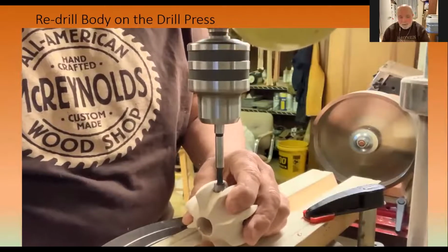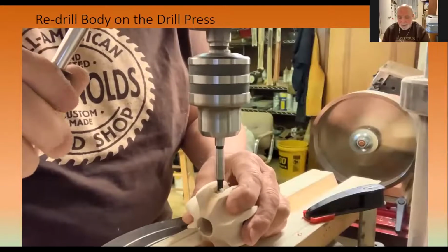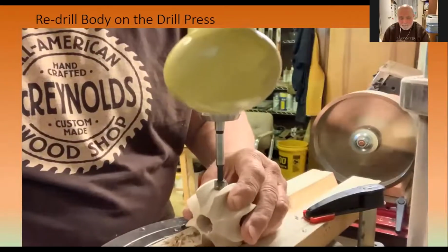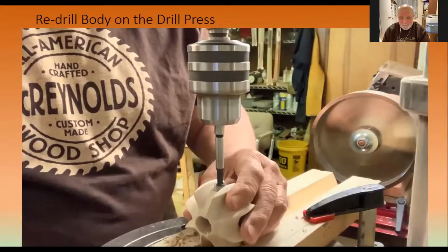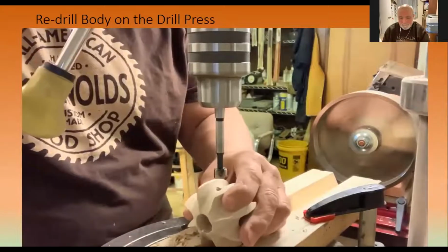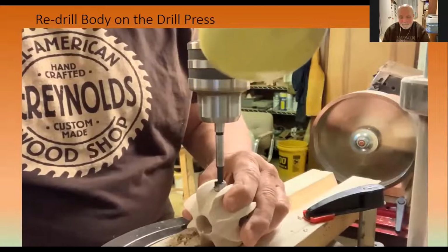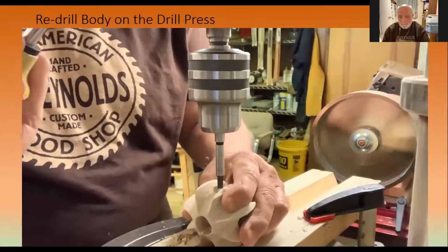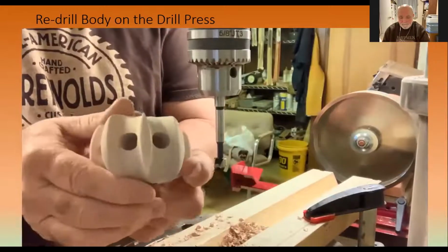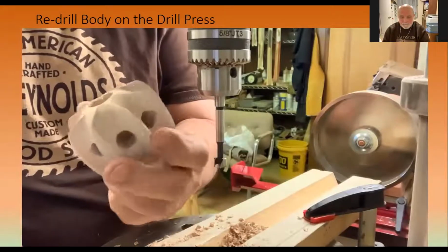If you're using a Forstner bit like this, you want to make sure and start real easy, because putting a flat into a round area gets kind of exciting sometimes. Start out kind of easy. When you get the solid, then you can start putting pressure. And voila, there you have the holes. Now we're ready to go back to the lathe and hollow it out.